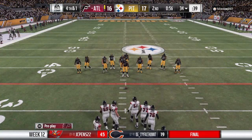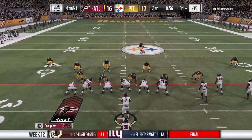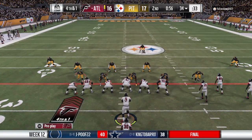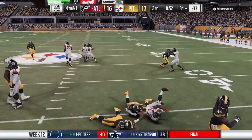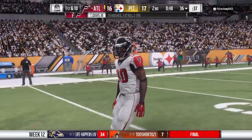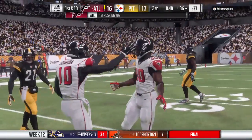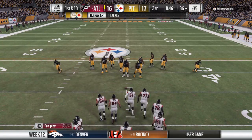And how about this one now? In their own territory, a gutsy call. They're going to go for this on 4th and a yard. And they give this time to the tailback. And he's able to get the first before he's taken down at the 36. It'll be a 2-yard gain. And on 4th down, they're able to convert and move the sticks.